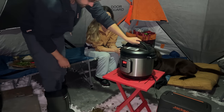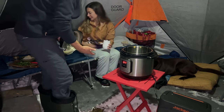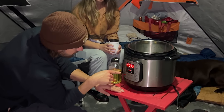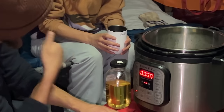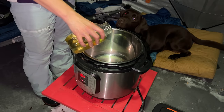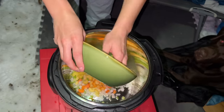Okay, we got power. Okay, so first thing, we have to do a little saute. It's on saute mode. Nice. Going to add a little oil. Mix it all in.